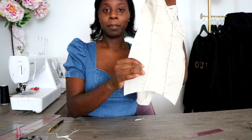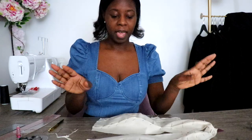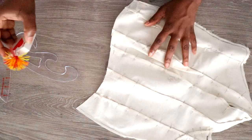Okay, so I went ahead and made the adjustments and adjusted the hemline of the dress as well as the back. And now I'm gonna go ahead and make the circle skirt portion of the gown so it'll be connected so I can see the full fit of this piece. So at the hem of my dress, I'm gonna go ahead and measure this so that way I can create my circle skirt.